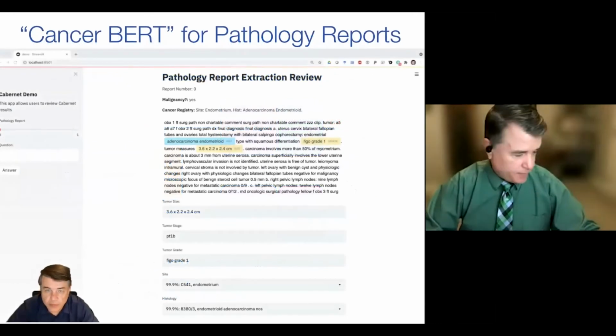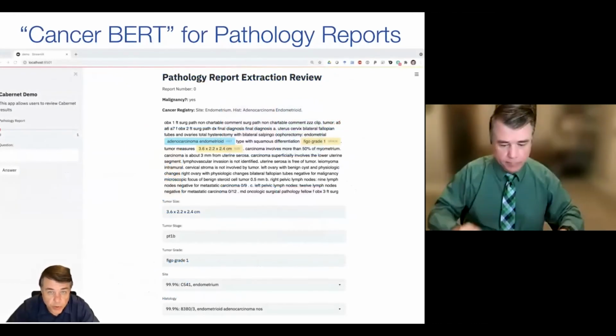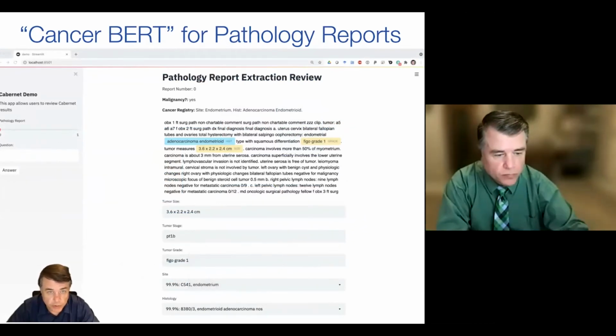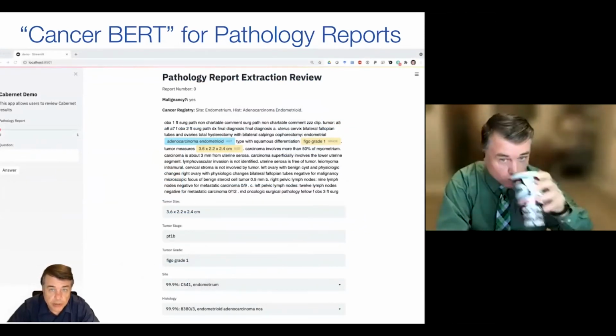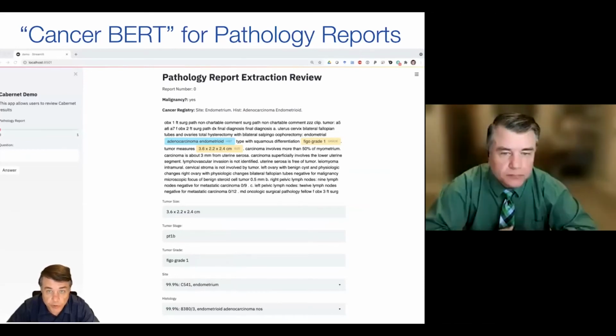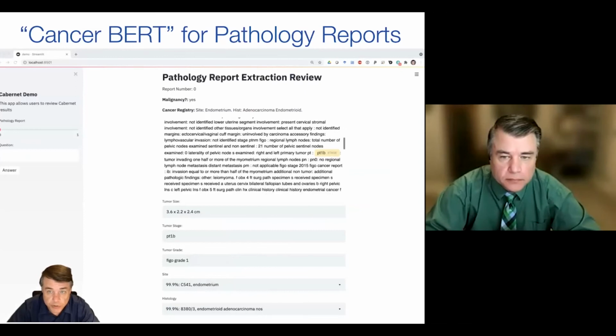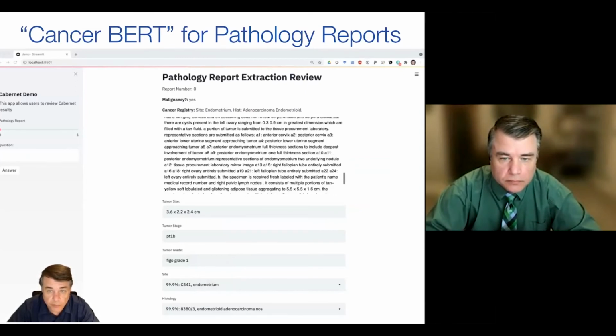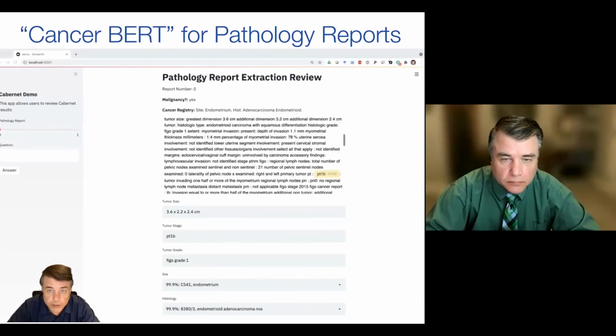Here's a demo. Hi, so this is a program I've written to demonstrate Cancer BERT in action, and I'm going to go over the major parts of the display here. At the top, the title, Pathology Report Extraction Review. This block of text is the pathology report, and you can scroll through it and see that it's quite long. It's very complex, with a lot of information in there.